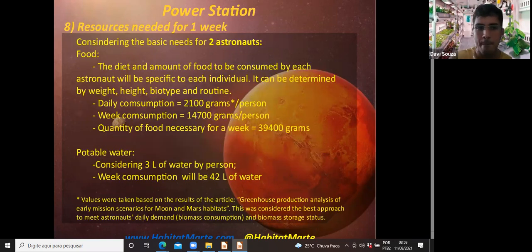Considering the basic needs for two astronauts inside the structure, the diet will be different for each individual astronaut, determined by weight, height, biotype, and the routine of the astronaut. But I am making an assumption of 2.1 kilograms per astronaut for daily consumption. Just to let you know, this is not a number that I bring here from my mind.